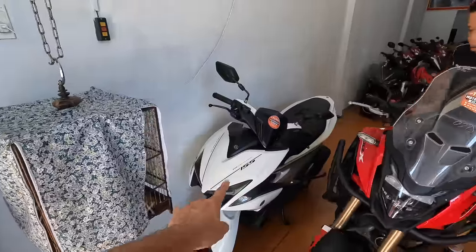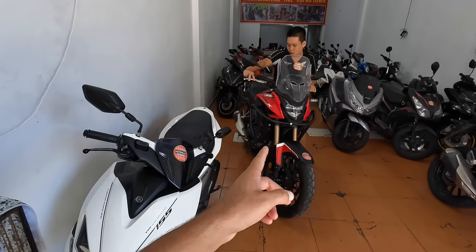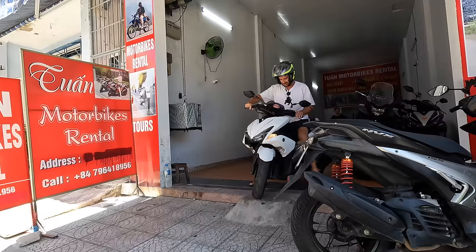So I'm gonna rent the NVX for the week, and then one day I will get the CB500X to go do the Hai Van Pass and maybe visit Hue. But for the city, the scooter is more than enough. All right, guys, got the scooter in Da Nang. It's time to explore.